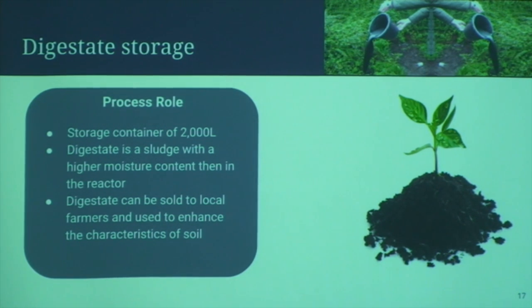And this digestate is a sludge which has a higher moisture content than the initial sludge, as a lot of the volatile solids break off and convert to biogas, so you're left with a lower total solids percent in this feed. Though the digestate can be very useful for enhancing soil characteristics, so we intend to sell this to the local farmers in the area. And lastly, we have a process control system for this.